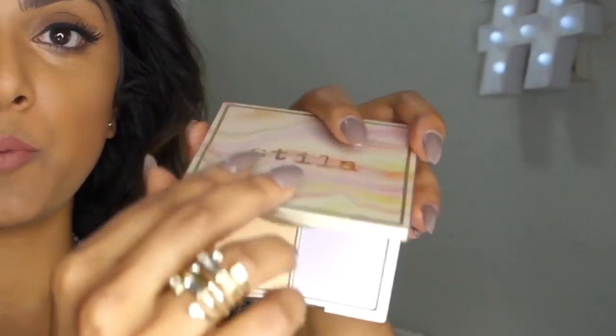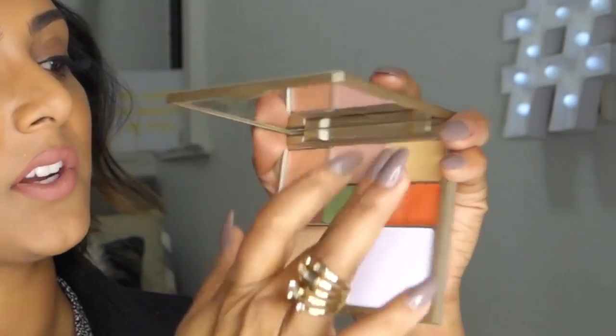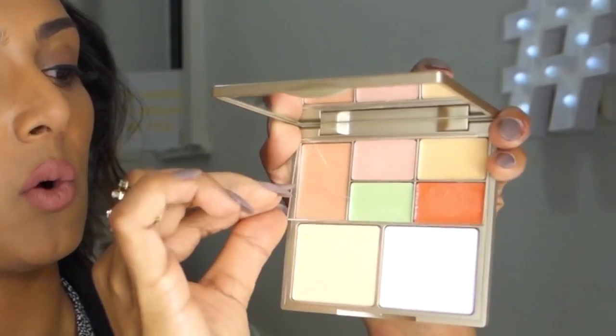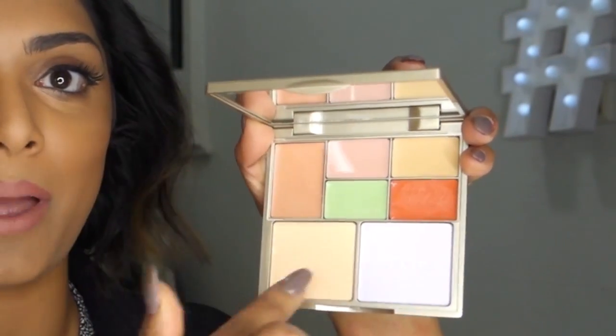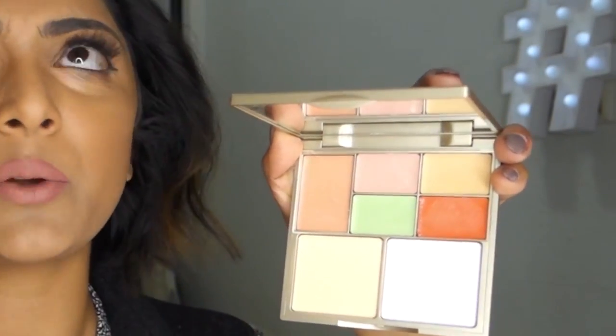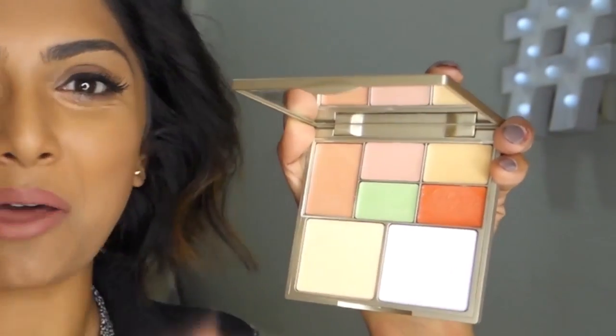Okay, so to start off, when you open the palette, oh, let's get the glare away. Okay, there we go. You can see that there's a little bit of a divide. There's even this cool little flap to separate the cream parts of the palette and the powder parts of the palette, which is, by the way, randomly really smart. I didn't even think about it, but that way your actual creams and powders aren't mixing together.